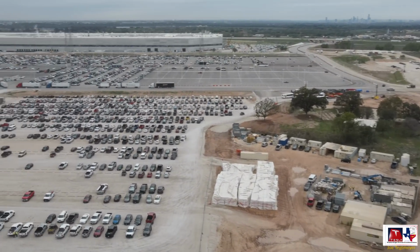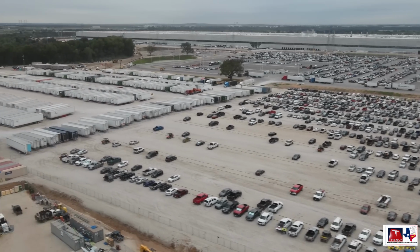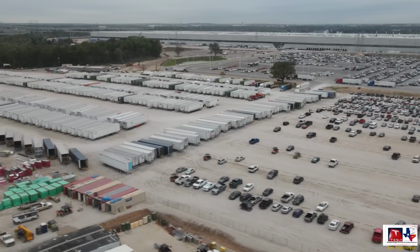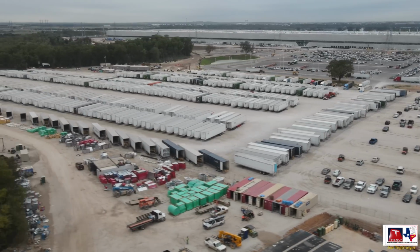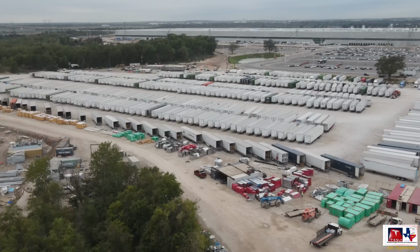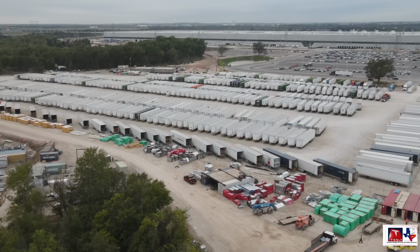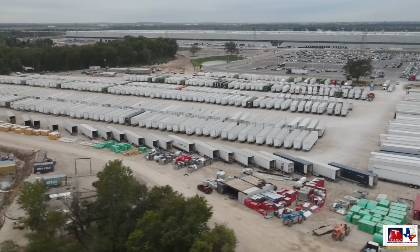So as we fly over the parking lot on the north end of what used to be the warehouse on wheels, I think this is just a temporary parking lot. It'll be restored later on. But you can see the trailers that are in the warehouse on wheels yard, and also quite a bit of the materials here at the sort of center and bottom of the screen. Some in green, some in red.